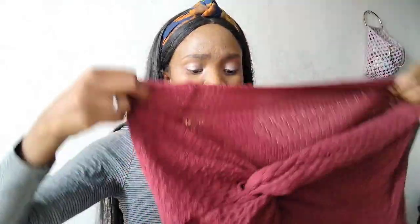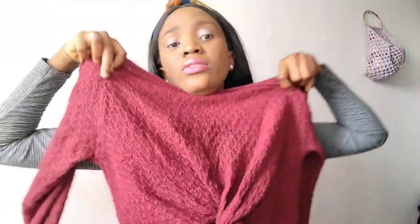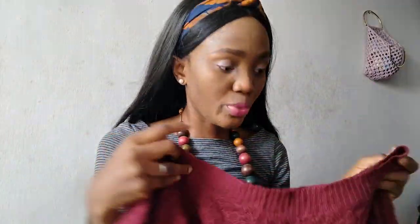So the next one is this knit top. I like the fact that it has a twist in front. I've styled it severally. I've not really worn it out, but definitely I've styled it a lot. So it's supposed to be part of my October favorite. Yes, I've styled it for inspiration for Fashion Week. I love this top. The only downside right now is because it's kind of warm.